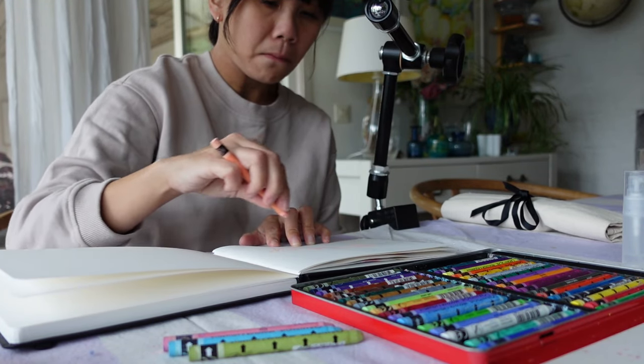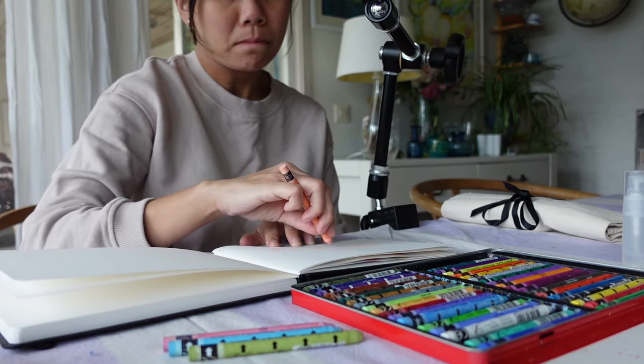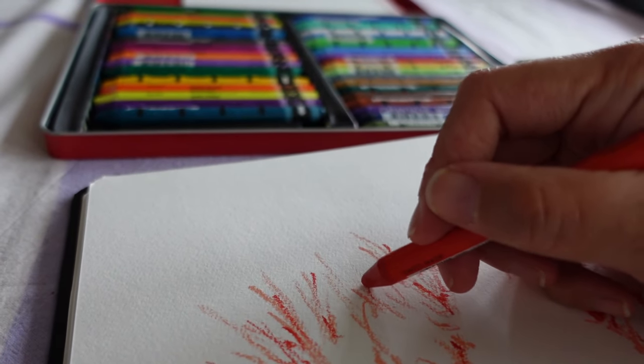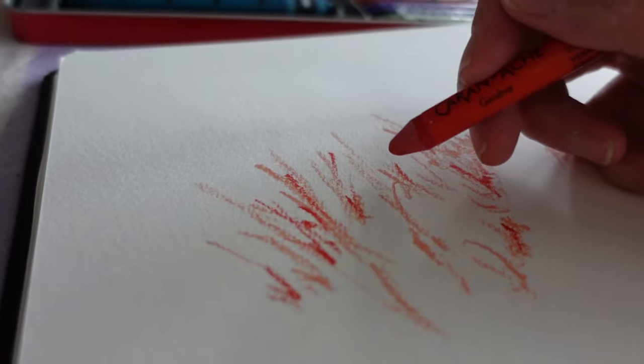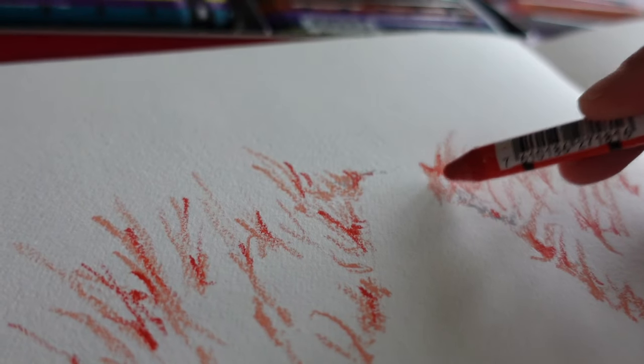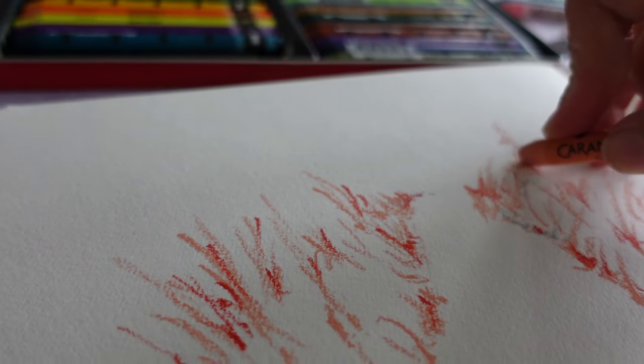And I thought that I was going to pack the Caran d'Ache just to see how I would be experimenting with them, and I didn't expect that I actually enjoyed using them so much because they were so easy to pull out, doodle, and then wet them to get different textures and effects.